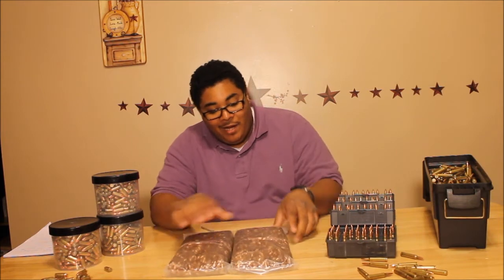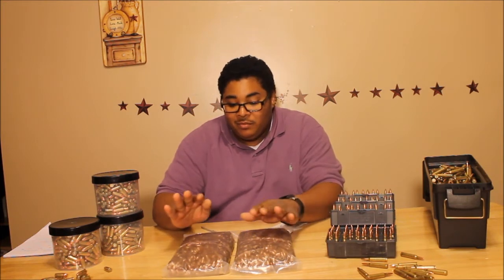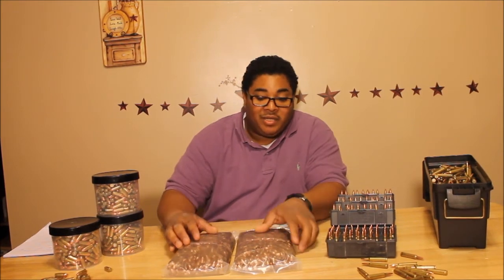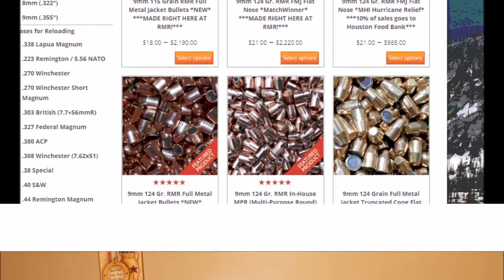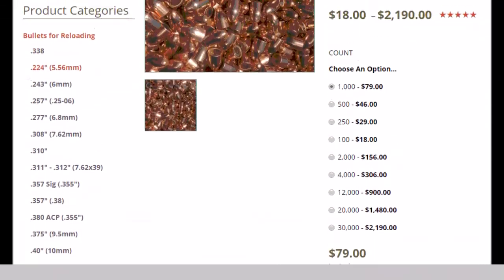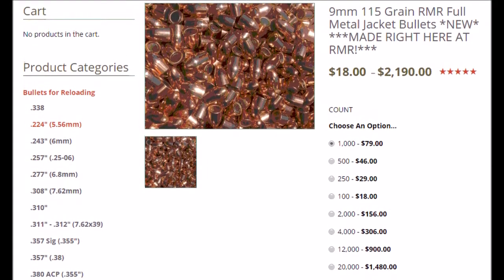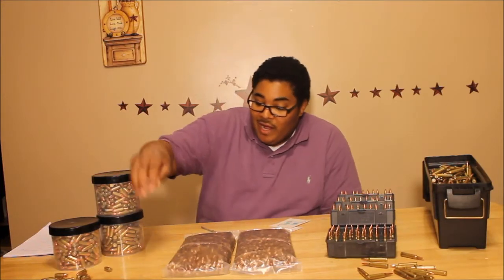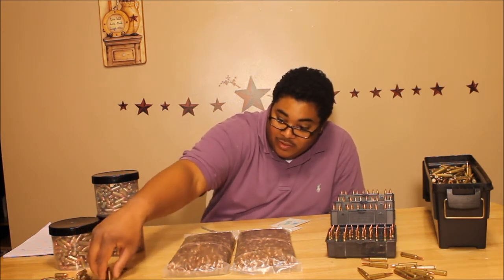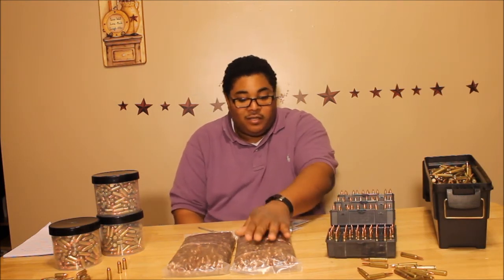On Black Friday, I picked up 3,000 9mm. These are 115 grain, manufactured in-house, full metal jacket 9mm rounds. Similar to what I have here, I also shoot their plated bullets. These guys, man, they just have a great, consistent product.